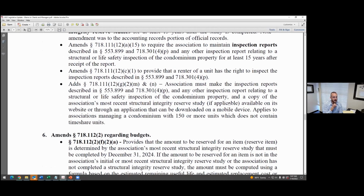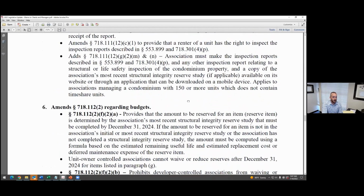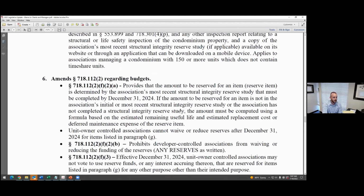It does say that the inspection reports and a copy of the most recent structural integrity reserve study must be available on its website, or through an application that can be downloaded on a mobile device. That was a recent change to the statute, that you can have a mobile app to satisfy the website requirement. It applies to associations managing 150 units or more. It will be interesting to see if this changes from 150, as there's been discussion of making it applicable to all condominiums to have websites. But again, the website requirement is only for 150 units or more.